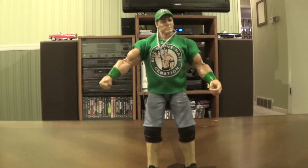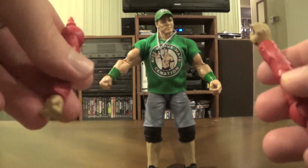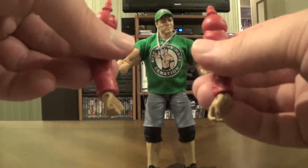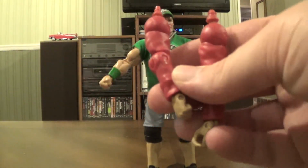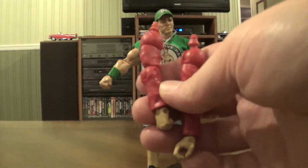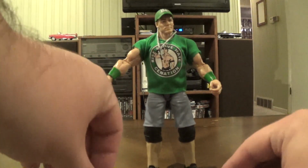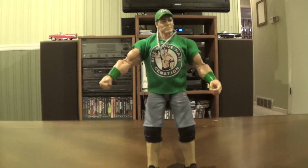And the last pieces for the John Laurinaitis Build-A-Figure are the arms. And obviously, John Laurinaitis must have made that "you can't see me" joke to John Cena. So what did John Cena say? "Oh, you can't see me? Well, you can't see your arms." And he ripped them right out of his sockets. John Cena might be kid-friendly, but piss him off and you might lose your arms.